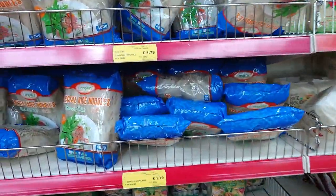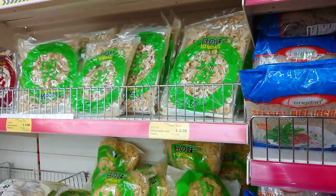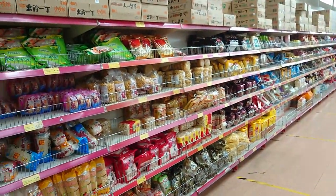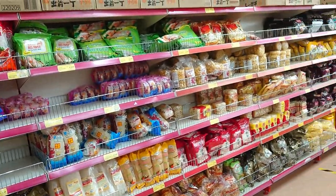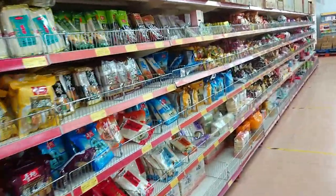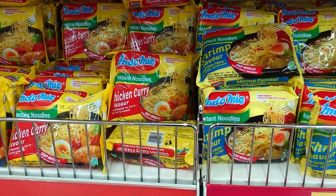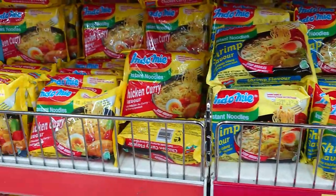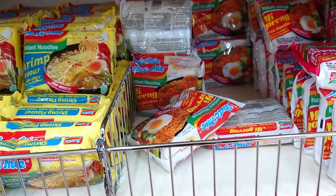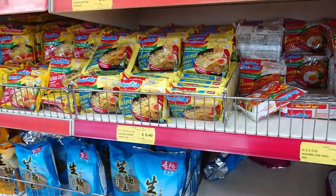Loads of noodles and always extremely cheap as well, which is a good thing. And this entire wall here is noodles, right the way down, the instant ones. If you check the Indomie UK website, you'll find out that most of these Indomie noodles are in fact vegan. They're marked vegetarian on the website, but you check the ingredients and they're actually vegan. So, very good.